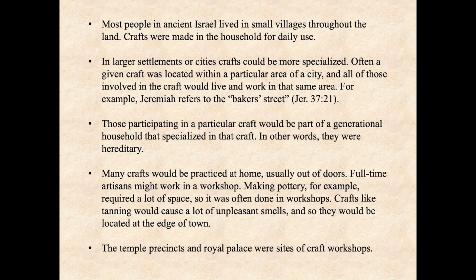Often a given craft was located within a particular area of a city, and all of those involved in the craft would live and work in that same area. For example, Jeremiah refers to the baker's street in Jeremiah 37:21. Those participating in a particular craft would be part of a generational household that specialized in that craft. In other words, they were hereditary.